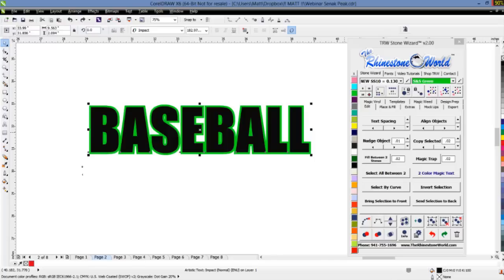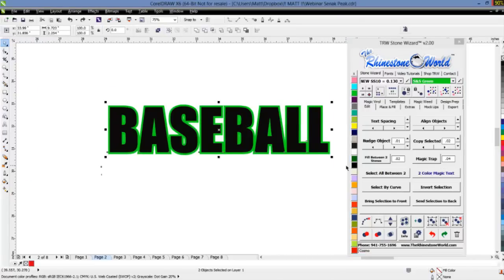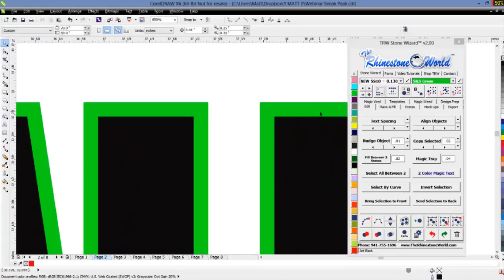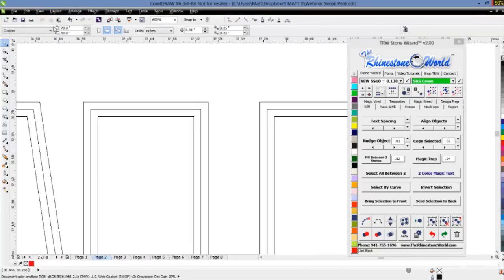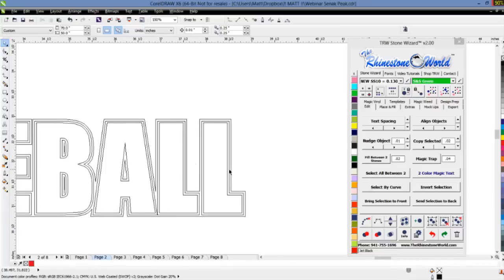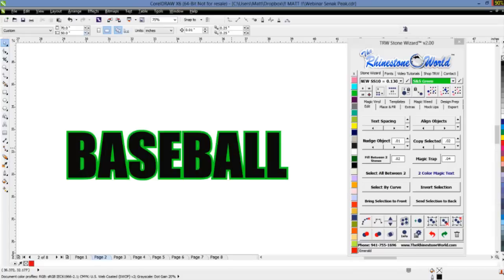So what I can also do is, I want the trap to be a little bit more. Again, we want this to be completely customized for you. So there you go, 0.04, and highlight it all, magic trap. And now, when I go into my view and wireframe, see how much larger the trap is? So on bigger designs, things like that, you can create a larger trap or a smaller trap. It's all based off of the dimension that you put in there as far as how much you want it to overlap. So pretty sweet feature right there that's going to save you a boatload of time.